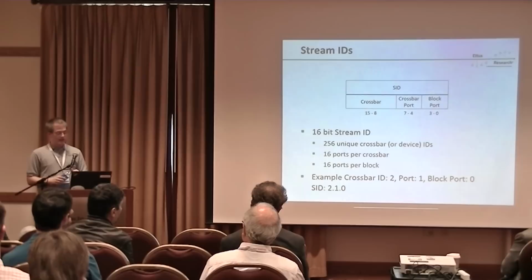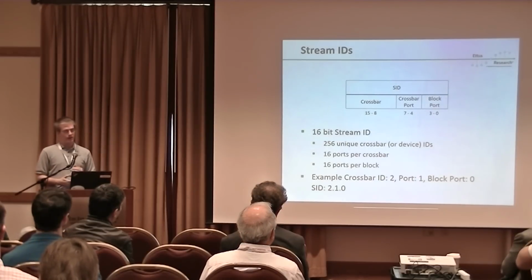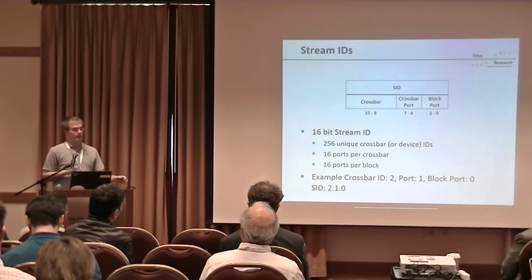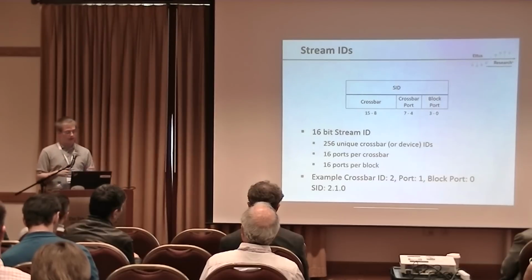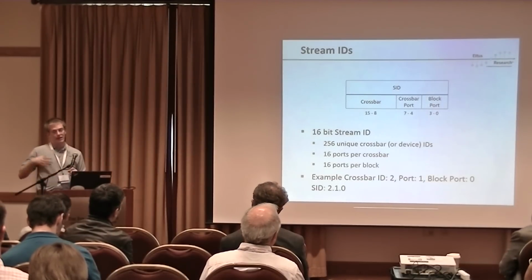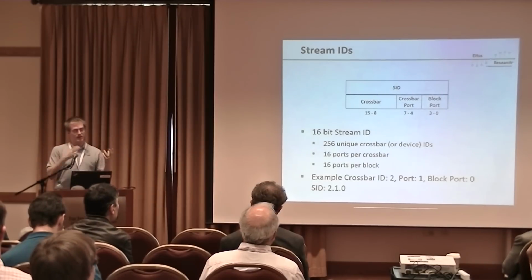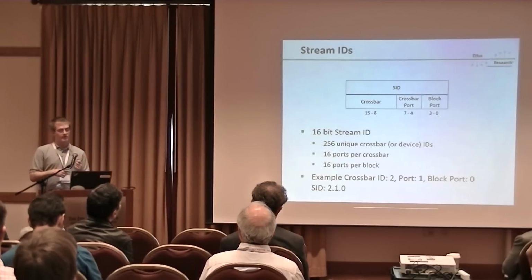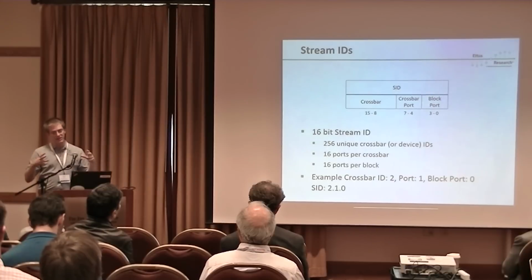In this case, it's 16 bits wide, so the upper 8 bits would correspond to what you could think of as the crossbar ID. So in your X300, you have a crossbar, you would set its ID, say to the number 2 or 7 or whatever. That would be that crossbar ID. In a different X300 device, it would have its own crossbar and its ID would be unique as well, some other number. And since it's 8 bits, that allows for 256 crossbars. Of course, you can think of them as crossbars or as devices. Either way works.